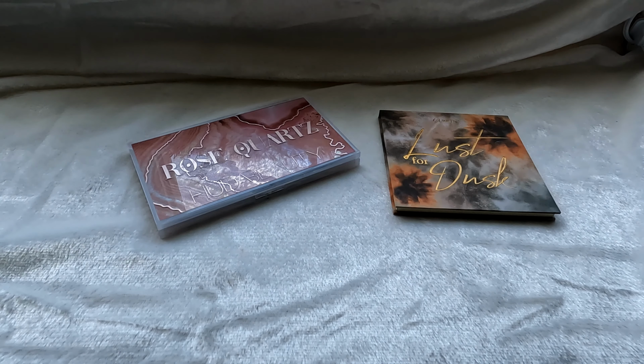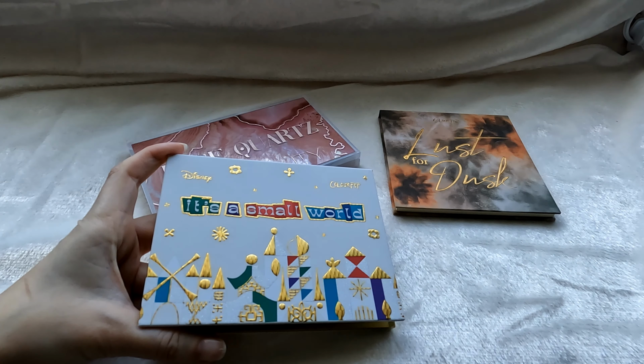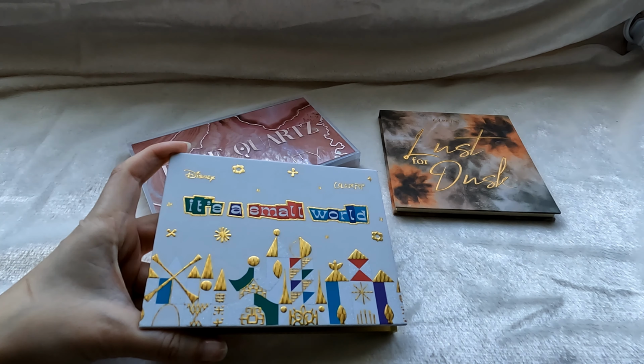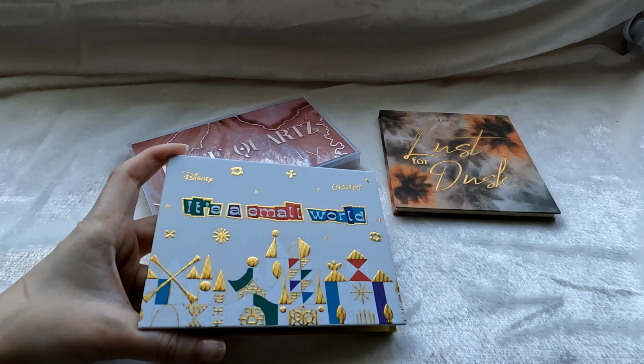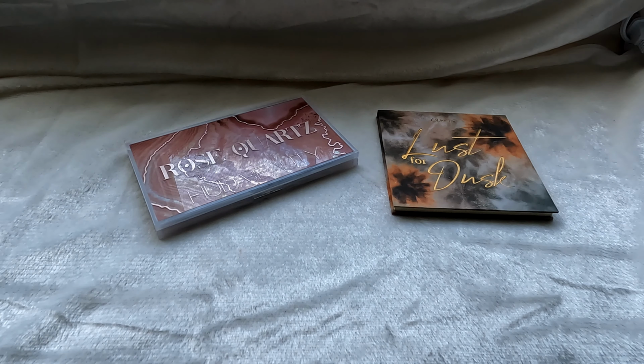And then the other palette, I honestly bought it because I'm a Disney adult and I love Disney. So this is their It's a Small World collab palette. And when I first saw it, I was like, I don't know. It's a Small World is not my favorite, right? The song is like an earworm, but I do love this packaging. I love everything they've done with it.